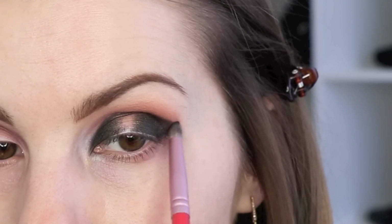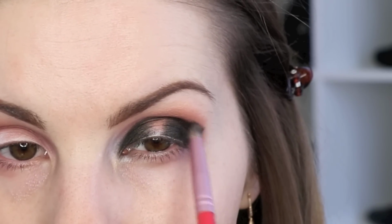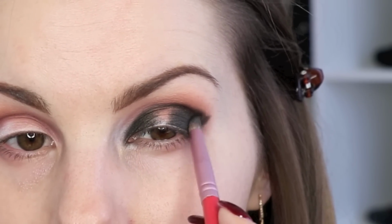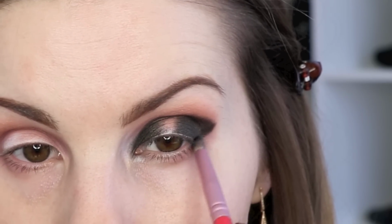If you already had almond shaped eyes, you could probably skip this step, but I find if I don't do this with my eye shape, this halo type of eyeshadow look tends to really close off my eyes or just make them really small.